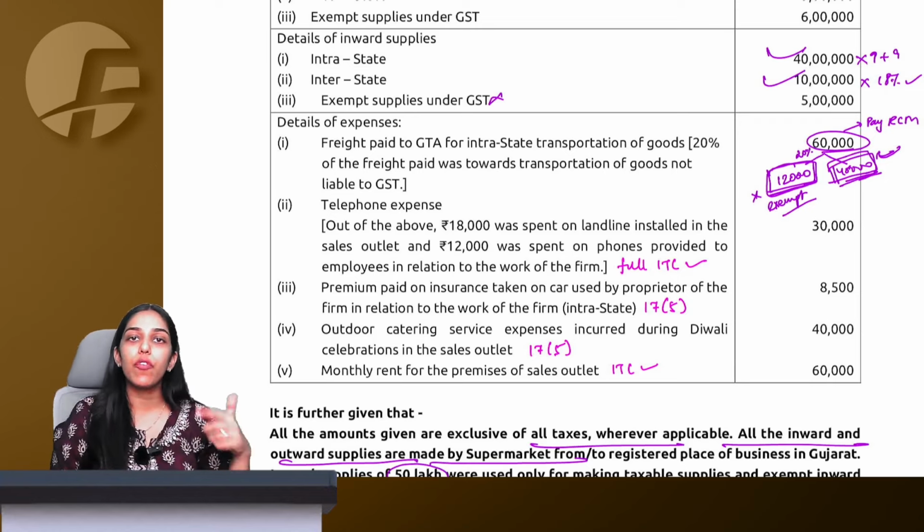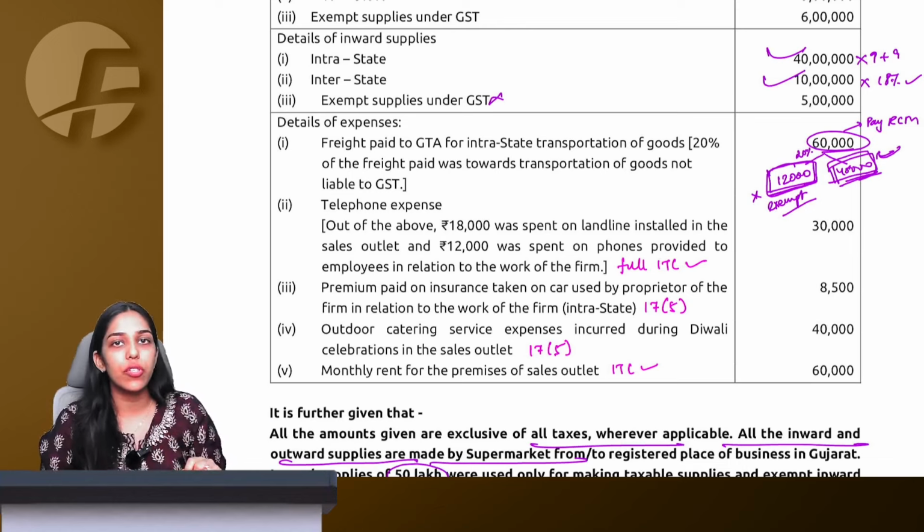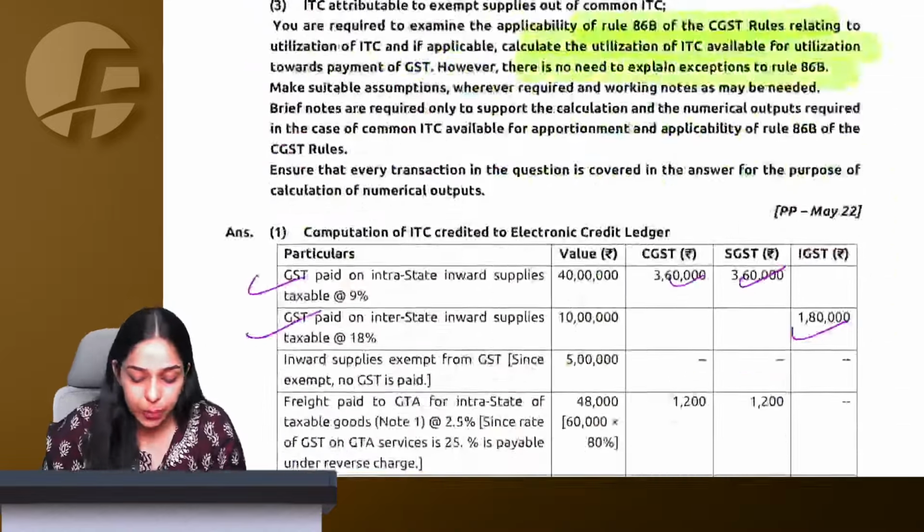Similar types of questions we've already done in the previous part videos. In Part 1, there was this question of all-in-one general store, if I'm not wrong. There also we have already studied this particular concept.